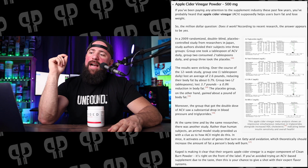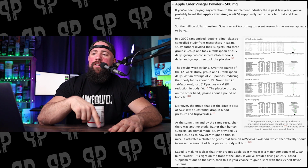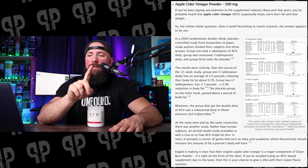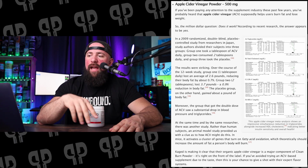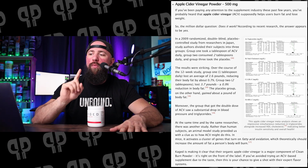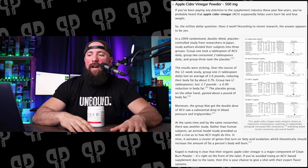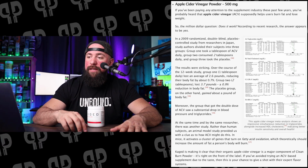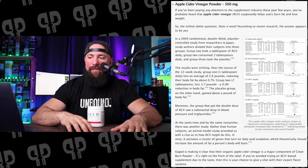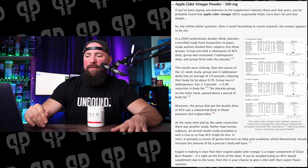In a 2009 randomized double-blind placebo-controlled study from researchers in Japan, study authors divided their subjects into 3 groups. Group 1 took a tablespoon of apple cider vinegar. Group 2 consumed 2 tablespoons daily, and group 3 took a placebo. And the results were striking. Over the course of a 12-week study, group 1, which again was the 1 tablespoon group, lost an average of 2.6 pounds, reducing their body fat by around 0.7%. Not bad in 12 weeks. Group 2 lost 3.7 pounds, a 0.9% reduction in body fat. And of course, the placebo group, on the other hand, gained about a pound of body fat. I wonder what they were feeding these people.